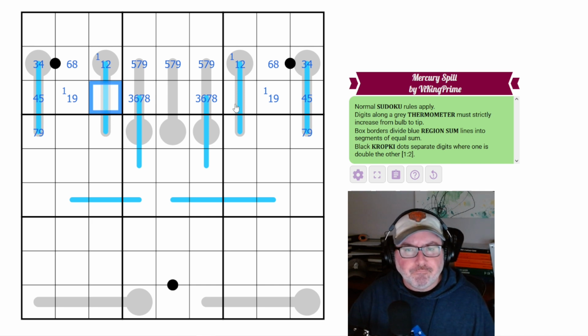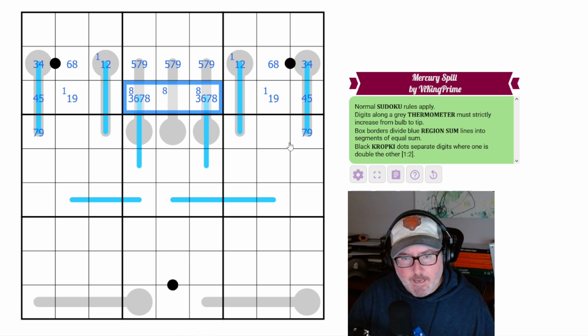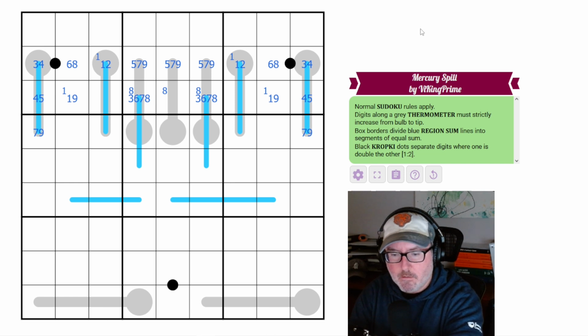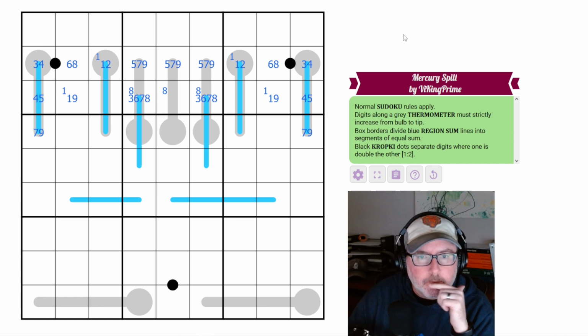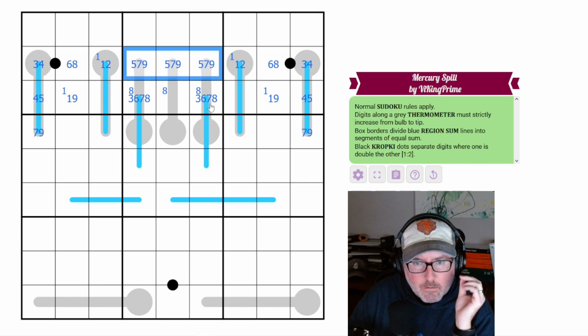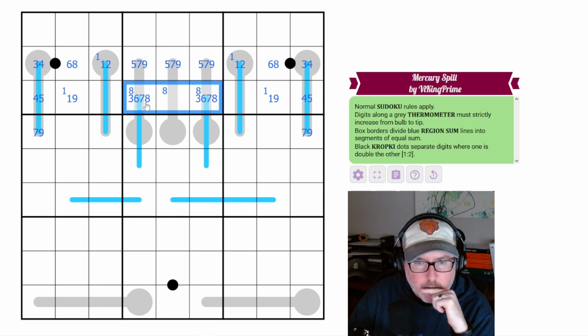Well, I guess, okay. We can say that neither one of these can be 8. So it does push an 8 into here. Is that anything worth looking at? No, not at the moment. Okay. The next thing would be what? Do we have a similar issue with 6s in any way?